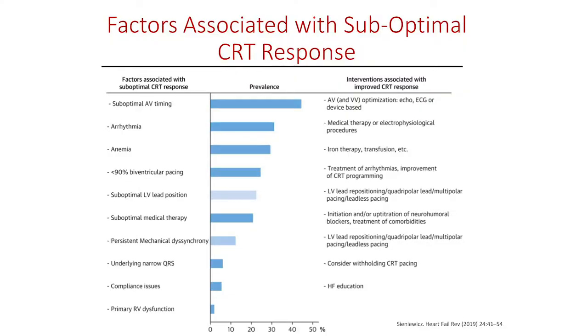And in the MADIT-CRT study, a low number of PVCs an hour, just 10 PVCs an hour, was shown to be a predictor for worsening heart failure and worse outcomes for the patient. So if you're seeing that PVC burden is causing a reduction in BIV pacing, that's somebody who may need a PVC ablation. Anemia, obviously treating their anemia. Less than 90% biventricular pacing, again, arrhythmias, and looking at programming.